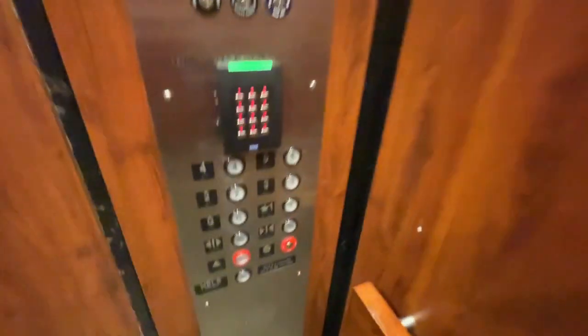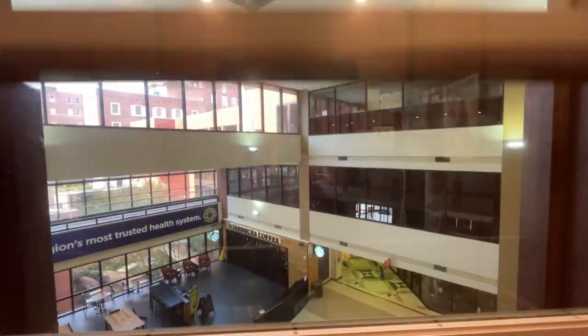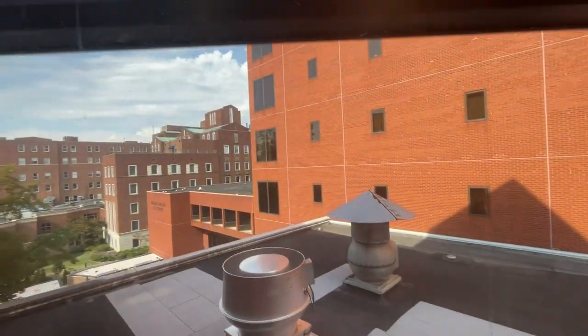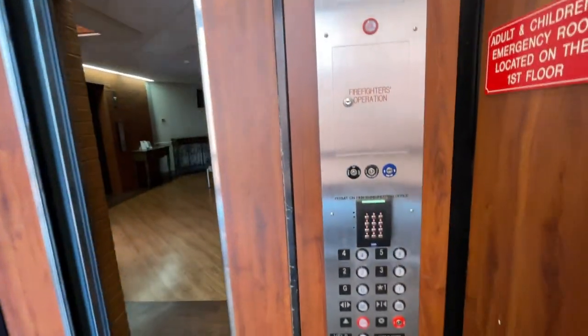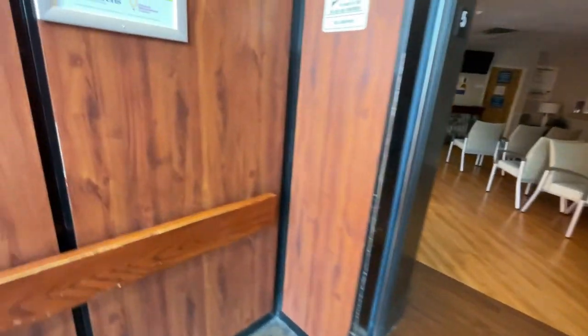Here at the ground level. We'll look out the window again. Whoa, here's the view. This is elevator 31. Here we are at 5. Now let's go down to 1.